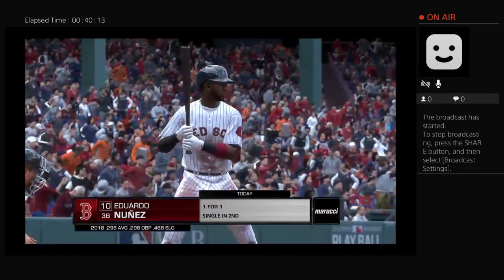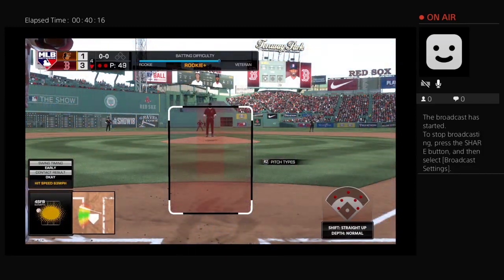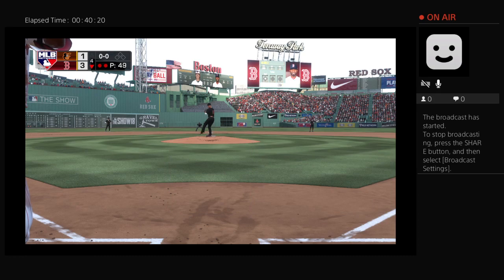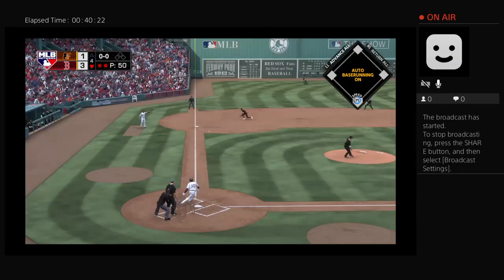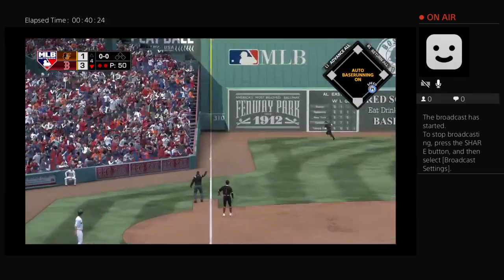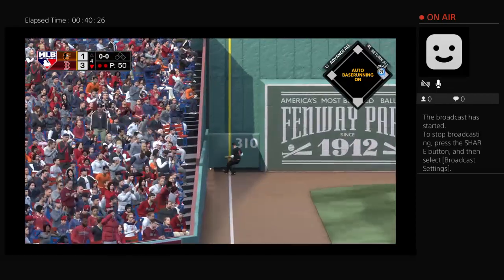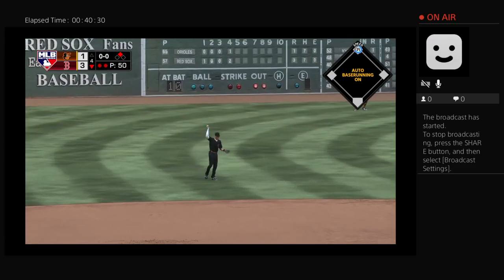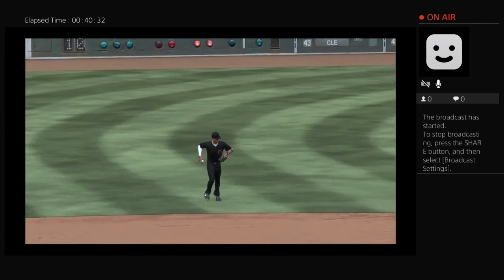Digging in for his second at-bat, Eduardo Nunez, a base hit in his first trip. Halfway to 100 pitches, here it is. Grounder down the line at third. And this will stay inside the third base bag, a fair ball. And he'll make it to second base now with two gone.